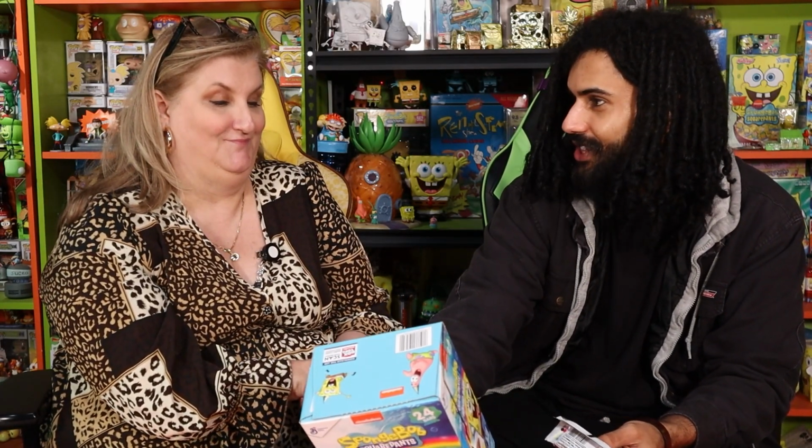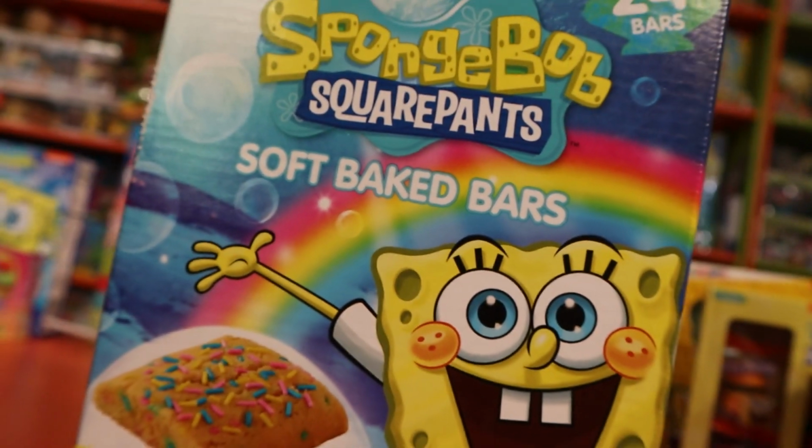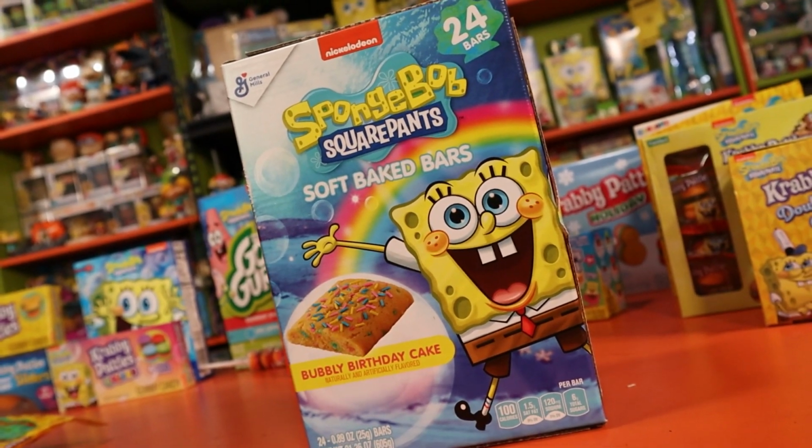I think Bubbly is just added in there for the SpongeBob branding because otherwise, if they didn't put Bubbly in there, what would he have to do with this? So they had to put that in there. So I'm gonna break you off half. I'm gonna take the other half. I guess that's how that would work. So I'm gonna go ahead and bite into this. I like this so much that we had another box before this video. I ate the entire thing and we had to buy another box for this video.